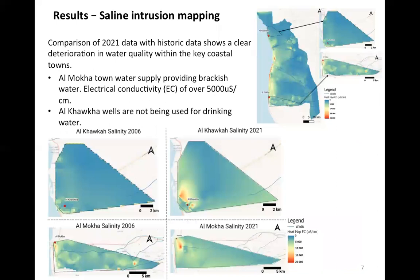And these pressures on the water resources are clear. When we compare water quality data obtained in 2006 with water quality data obtained last year, we see significant deterioration in water quality along the coastal belt. In Al-Khoha, the wells in the actual town are now no longer used for drinking water purposes because the water quality is just too poor. And in Al-Mocha town, the piped network system that supplies the town is now providing brackish water with electrical conductivities recorded of over 5,000 microsiemens per centimeter.